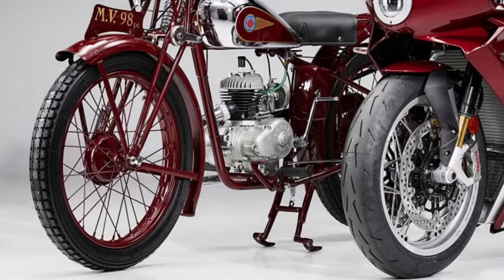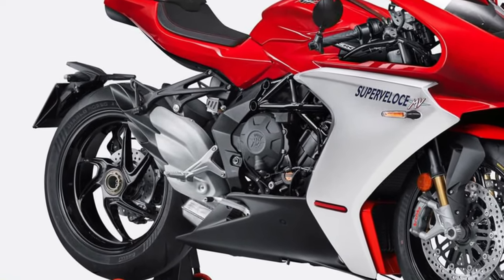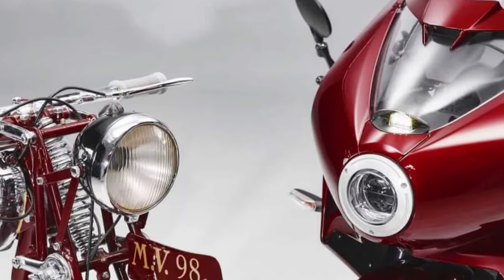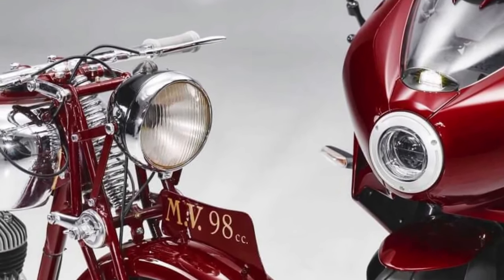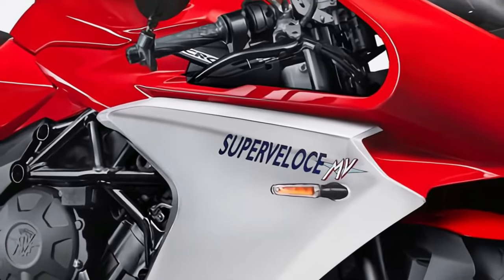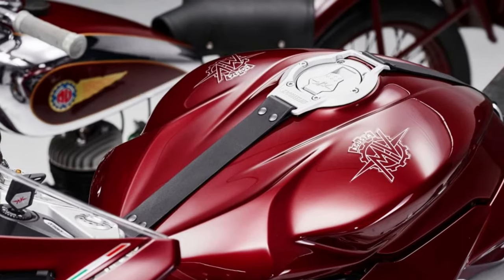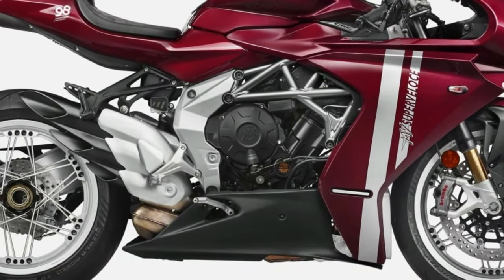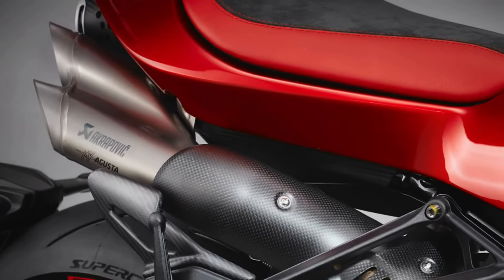MV Agusta Superveloce 800 Overview. The 2025 MV Agusta Superveloce 800 is a striking addition to the Italian manufacturer's renowned lineup of high-performance motorcycles. Renowned for its blend of cutting-edge technology and classic design elements, the Superveloce 800 represents the pinnacle of MV Agusta's engineering and styling prowess, offering an exhilarating ride for enthusiasts.